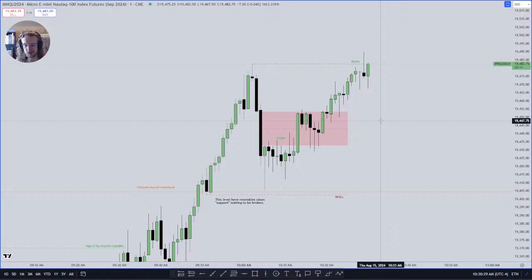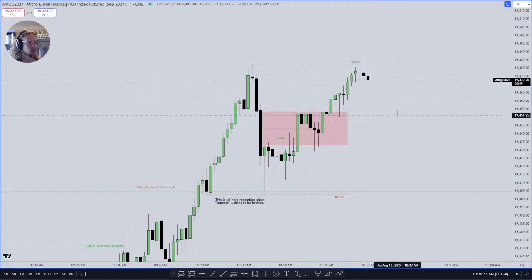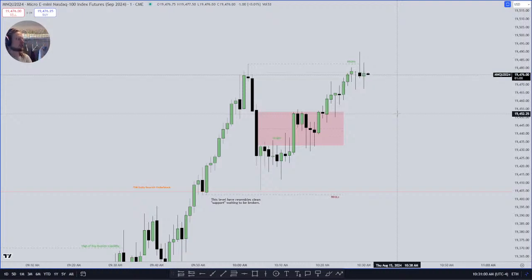But it is not enough to single-handedly call it a short. That's not sufficient info. When will it become sufficient info? If we see within the next minute or two price completely drop and leave behind a large inefficiency, then we proceed to the next point. We're waiting to see if that inefficiency stays open.